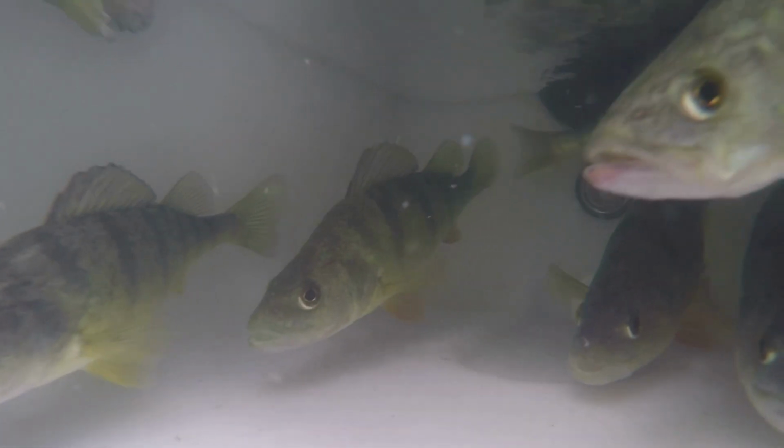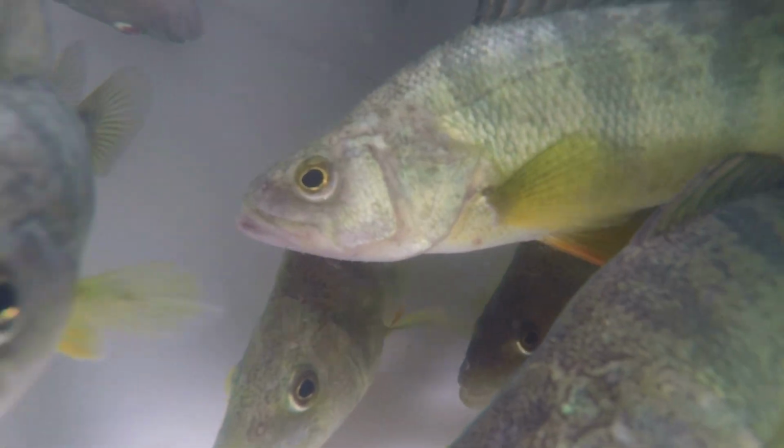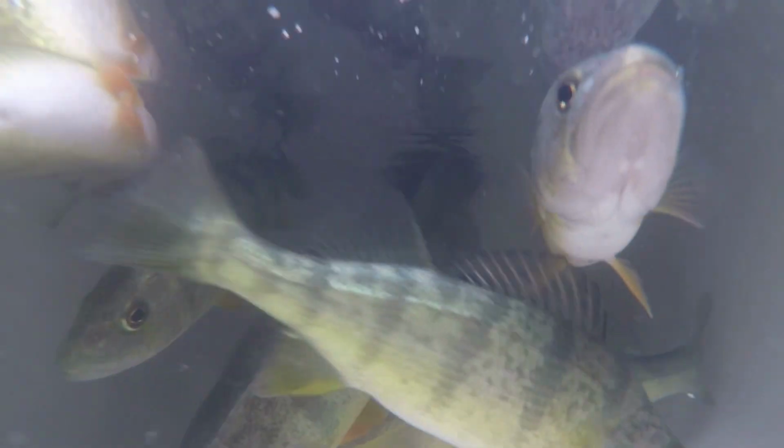One of the things I found in the river is that you tend to catch a mixed bag of perch in terms of size. So you'll catch plenty of smaller ones that you'll have to throw back, but then, one out of every so many fish will be a really nice sized fish that you can throw in the cooler.